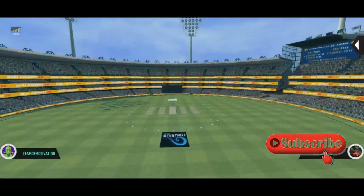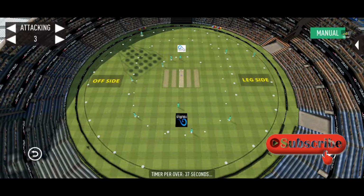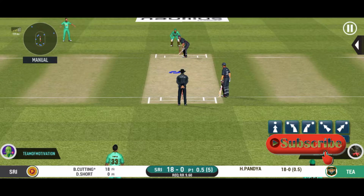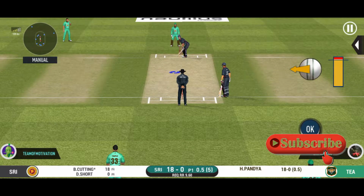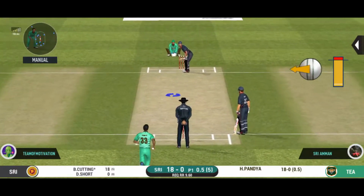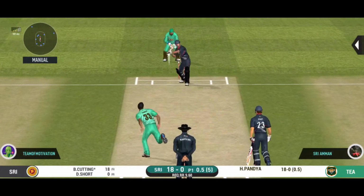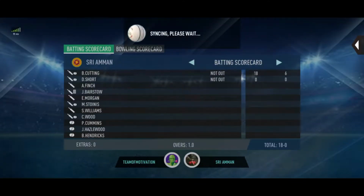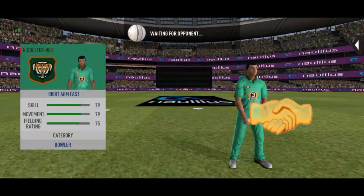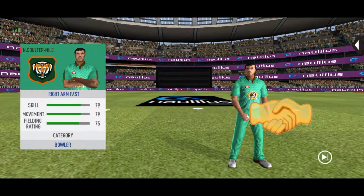Oh, excellent delivery. Making the batsmen struggle for runs with their bowling and field placements. This is excellent from the captain. Pacer introduced from the other end.